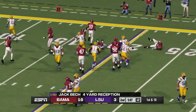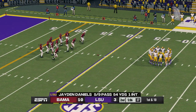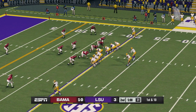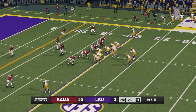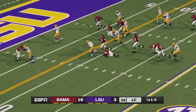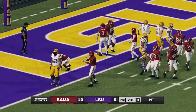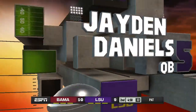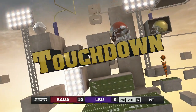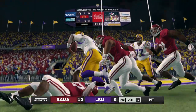Fires out to his receiver. And down he goes around the 19-yard line. From the 19-yard line. The 10. Touchdown, LSU. Outstanding run and great execution by the entire offensive unit, especially the blocking up front.